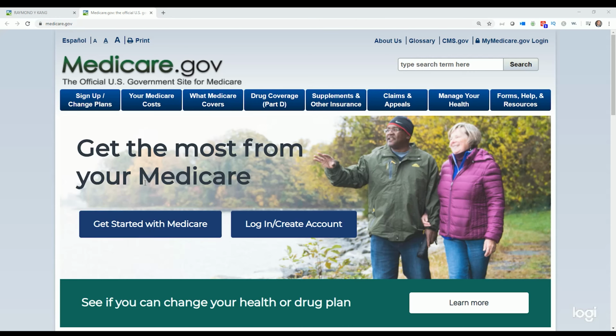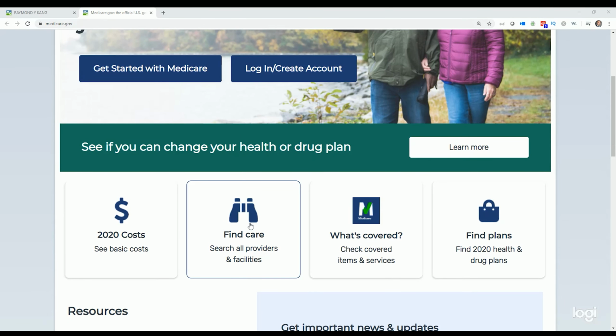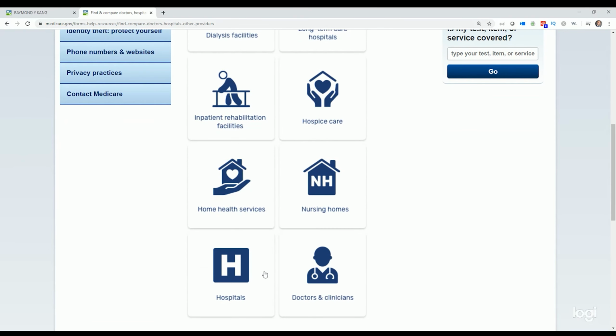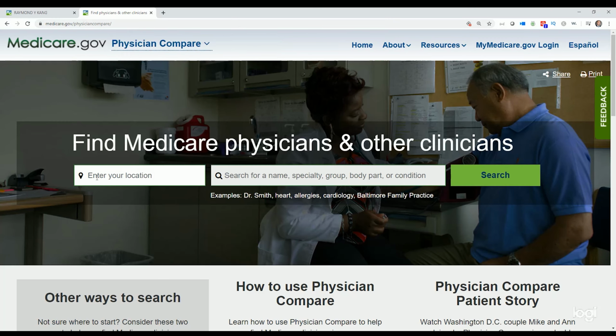Hey there, so what we're going to do right now on the Medicare.gov website is figure out how to find a physician that accepts Medicare Part B. Now, we're on the Medicare.gov website. Here it is, Medicare.gov. What we're going to do is go a little bit lower here to the binoculars that say Find Care. Here we can find things like your long-term care hospitals, nursing homes, dialysis facilities, hospice, hospitals. But today we're just going to go over the doctors and clinicians and find the ones that are nearest to you. So you just type in your zip code.